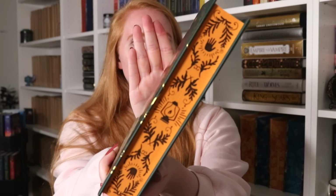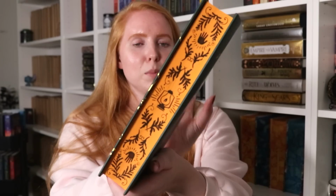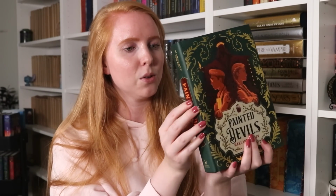Then we have an Illumicrate book, the sequel to Little Thieves, which is Painted Devils by Margaret Owen, and again, gorgeous special edition. These edges are a little bit on the orange side, which really surprised me, but it works with the title, which, as you can see right here, is orange. The motif of the two people here, also orange.